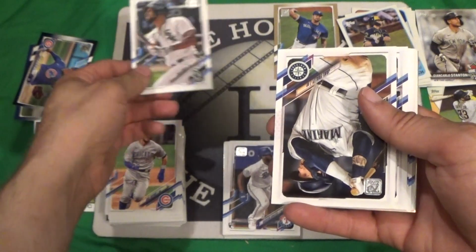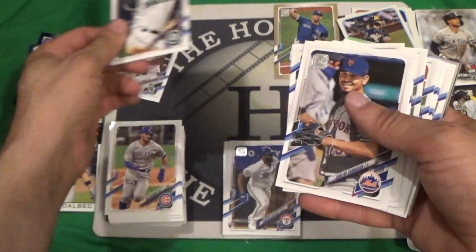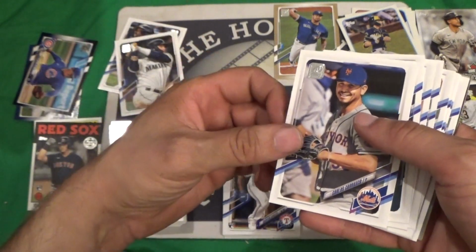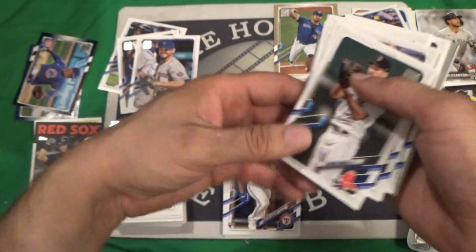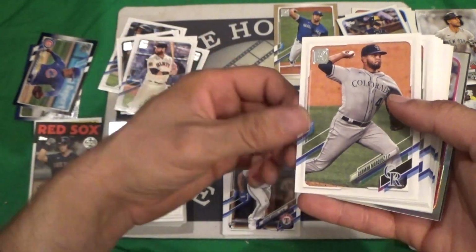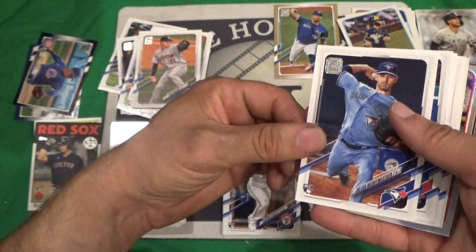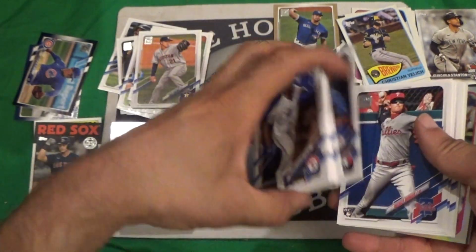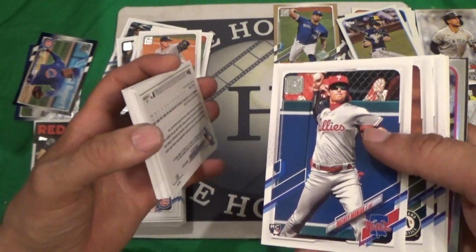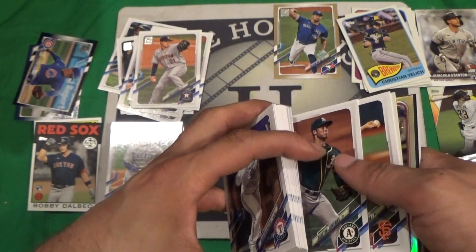Jose Abreu. Jake Fraley. Carlos Carrasco. Nathan Eovaldi. Brandon Belts. German Marquez. Tiana Walker. Zach Greinke. Julian Merriweather. Sorry, sorry, Blue Jays fans. He's not going to win. Mickey Morandini? No, Mickey Monarch. Dalton Jeffries.